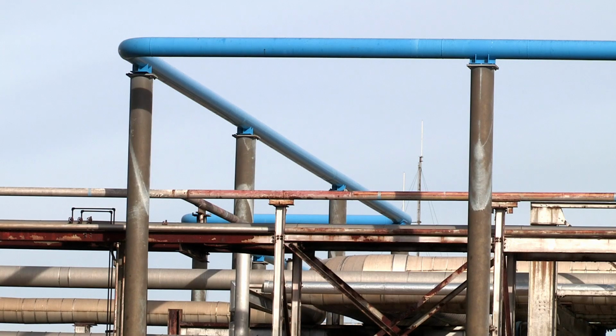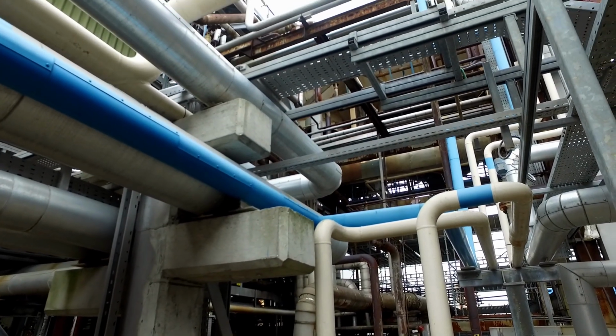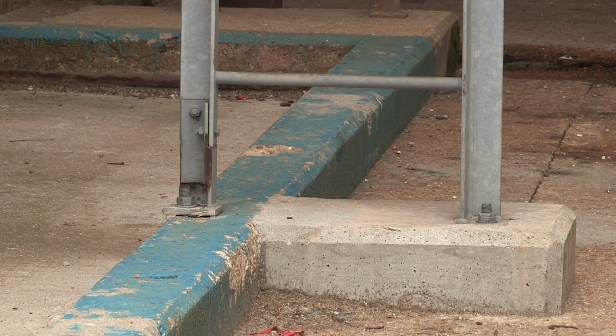Pipework with H2S streams are either painted blue or have blue bands around them. The WIZR has a blue line painted on the floor to indicate the presence of H2S. HD8 does not.